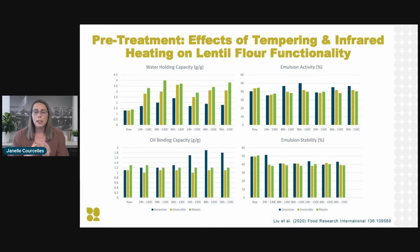So this is lentil flour, in which the lentil seed was subjected to different tempering conditions as well as different infrared heating levels, looking at how that affected the flour functionality. Here you'll note that what the infrared heating often does is cause partial gelatinization of the starch within the seed. And what that does is let that starch absorb and swell and absorb more water. So you can see here that a lot of these lentil flours that were subjected to that infrared heating treatment were able to retain more water, as indicated by their water holding capacity.